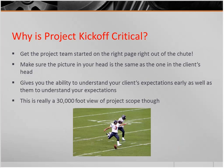And we may have to go back to our proposal and say, well, that's not what we agreed to build. But if you don't do that early in the game, the chances you're going to get a change order for it are really slim. So if you do this early and everybody's agreeing that that is the picture I had, then you just keep building on top of that as you go. So it gives you the ability to understand the client's expectations early, as well as them to understand yours.